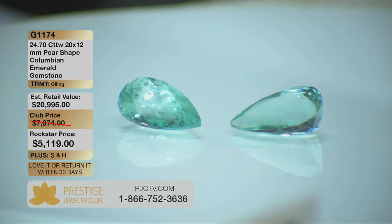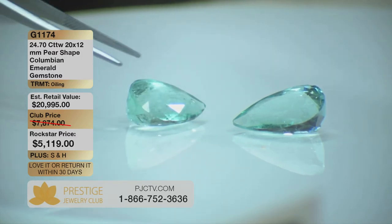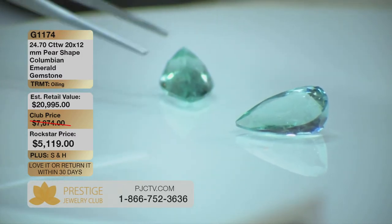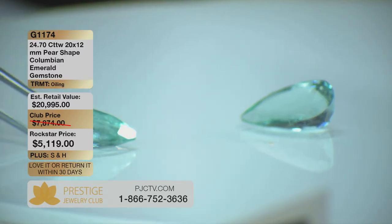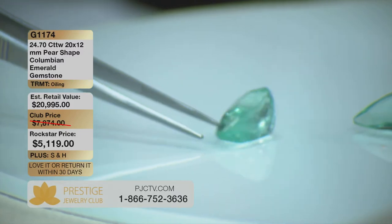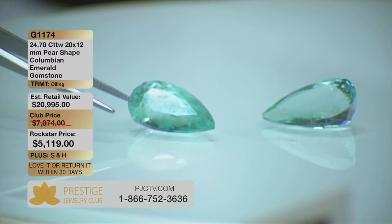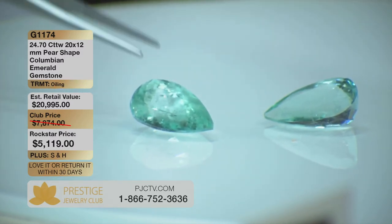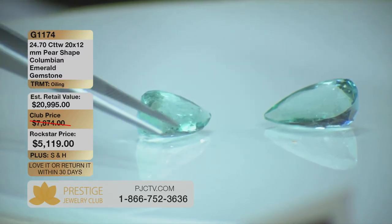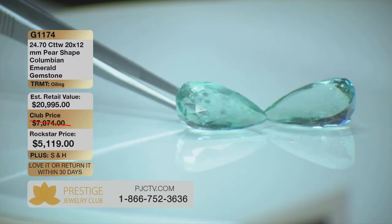Because it's not a random number. It's a number that we take from a number of retailers. We do send our secret shoppers to a lot of different retailers. We also canvass the internet, and we find out what similar items are selling for somewhere else. So we know exactly what the market is, what the market can bear, and what the retailers start with. And then we say, this is not the price that we need to sell it at, because we have the wonderful advantage of no middlemen.